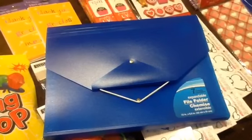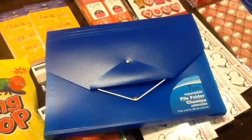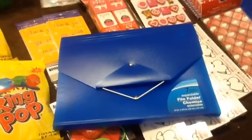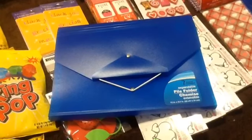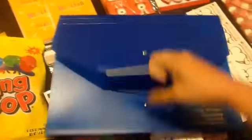Two envelopes. Now, the reasoning behind it was tax season is coming up, and my daughter is a college student, and I am a teacher, and I try to keep things as organized as possible when it comes to finances and paperwork and things of that nature. So I found these expandable folders with the 7 tabs. And let me see if I can get this open with the camera.